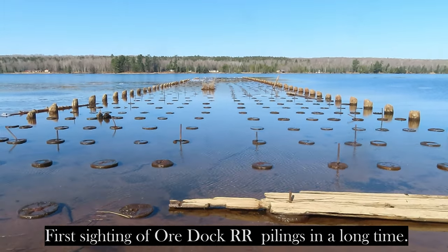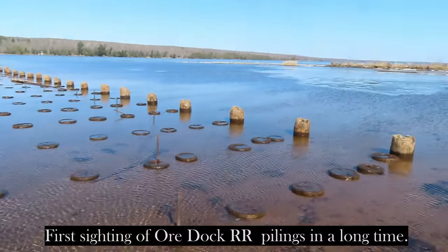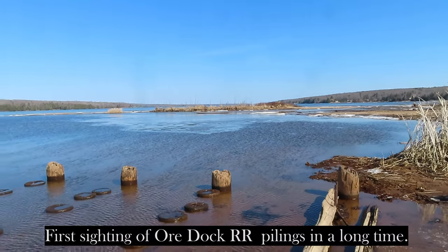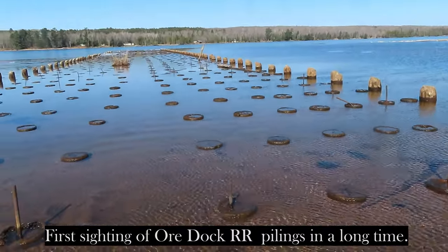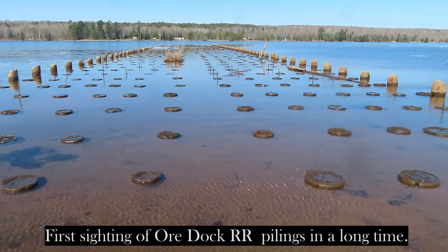Go out here a little bit. There's the freight dock. My gosh, it's so close. These weren't showing when I first came here just a few minutes ago. That's how fast the water is going down.